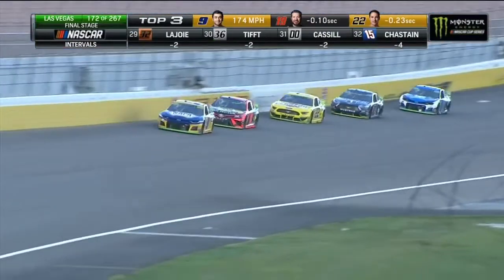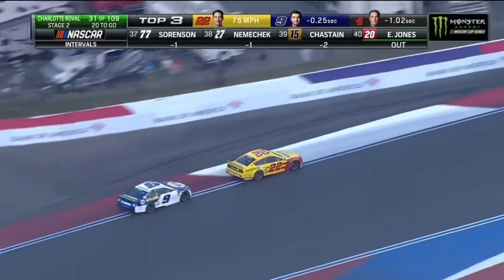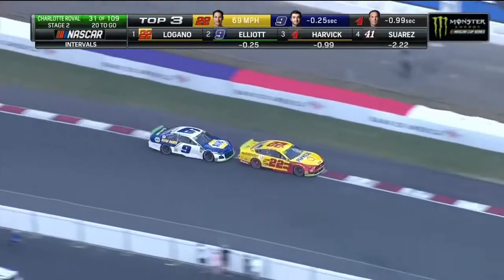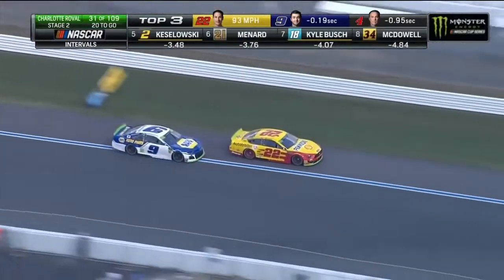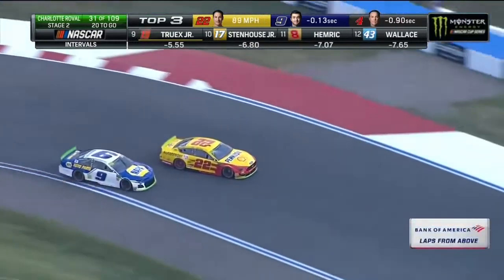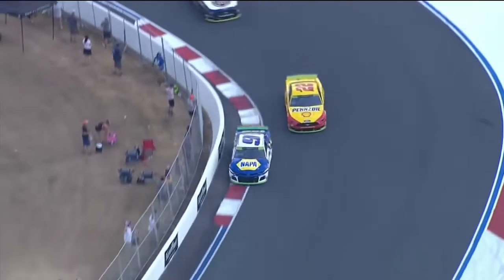Pick it up. Chase is clear. His spotter telling him, take it all, man. He's closed in on the back of this leader, Joey Logano. Man, that nine has got a lot of speed. He's flying. He's just so much faster. He's going to poke out right here, show Logano he wants it. Put Logano in a position where he's got to make a decision. No fight. This nine car is just stuck to the racetrack.